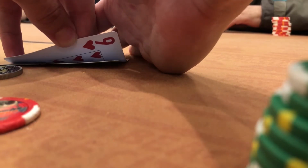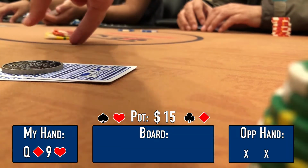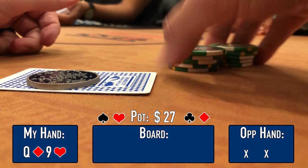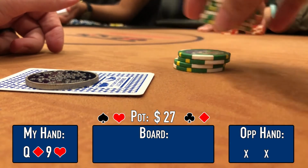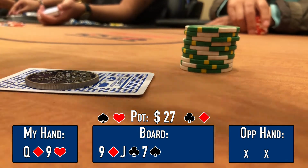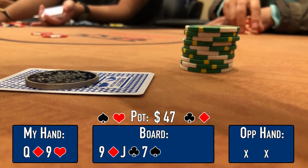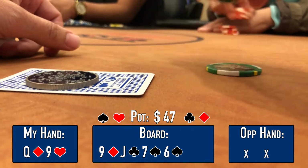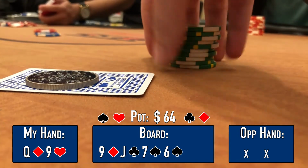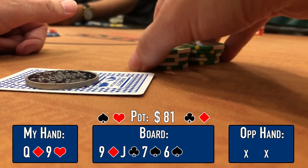We were in +1 and we looked down at queen-9 offsuit. For whatever reason, I opened the action to $12. Only the button calls, and so we're off to a flop heads up. The flop is 9-jack-7. I go ahead and decide to down bet here to $10, and my opponent calls, so we're off to a turn. The turn is a 6 of spades, so it brings in a flush draw. I lead for $17 looking to charge that spade draw, and my opponent calls, so we're off to a river.